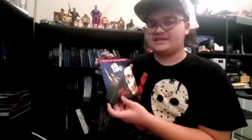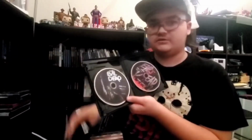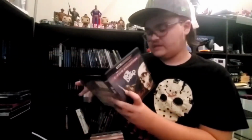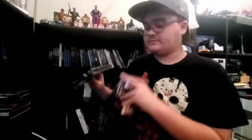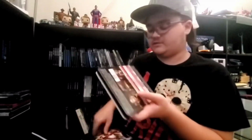But maybe don't try and get this double pack, because unfortunately with this one they stack the discs, which I hate when studios do this. So I'm gonna have to try and figure out how to situate that. I tried getting a 4-stack case, but I tried it actually with this Army of Darkness case, which is actually a 4-disc case, and it did not fit. So I'm gonna have to try and figure out an alternative solution.